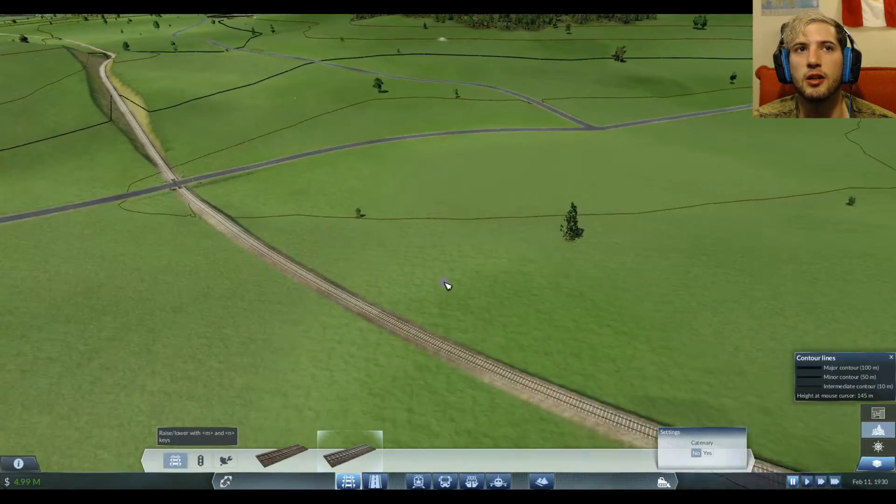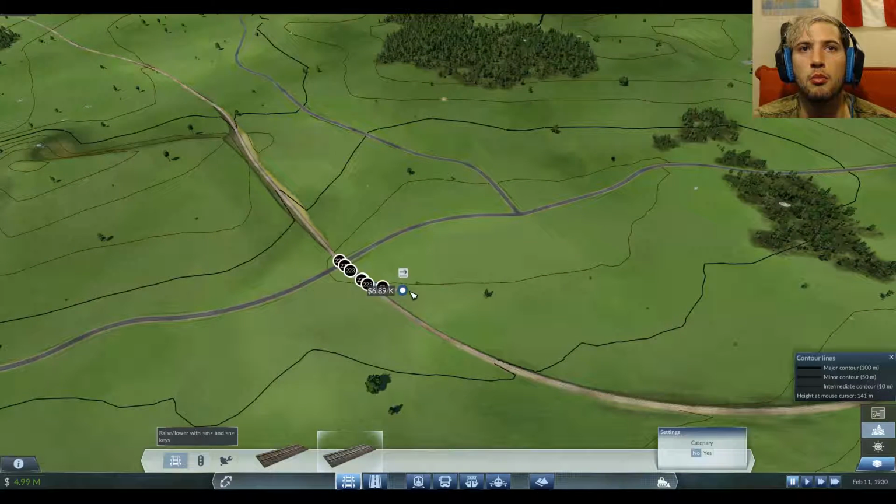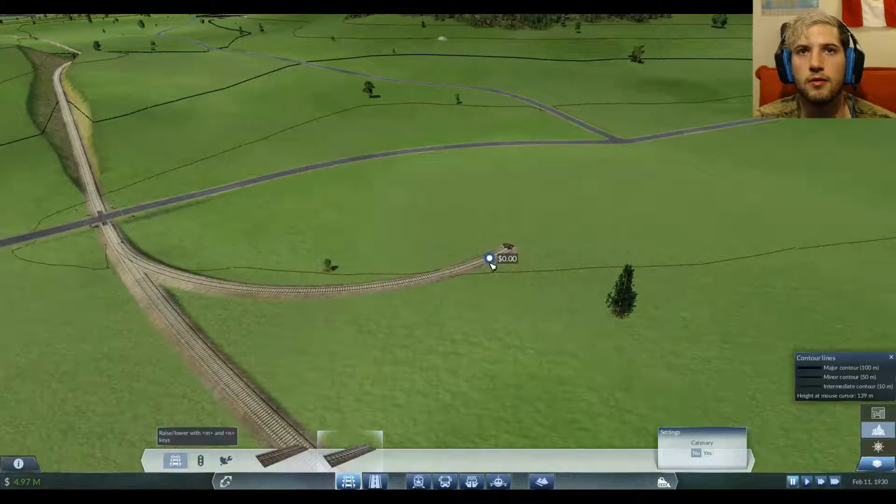I just mean it's like absurdly flat. It is. Alright. So we bring that out from there. Cool. And no. Coming off here. Whoa, not like that, buddy. I mean, on the other side. What about like right there?